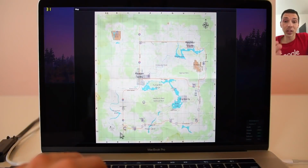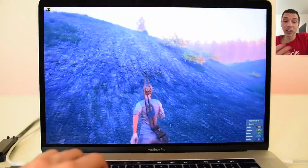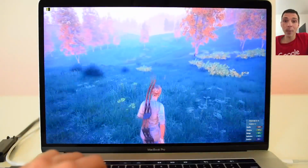Play the game at 1680 by 1050 if you want the game to run with higher than 35 FPS, because 1080p will run at around 35.